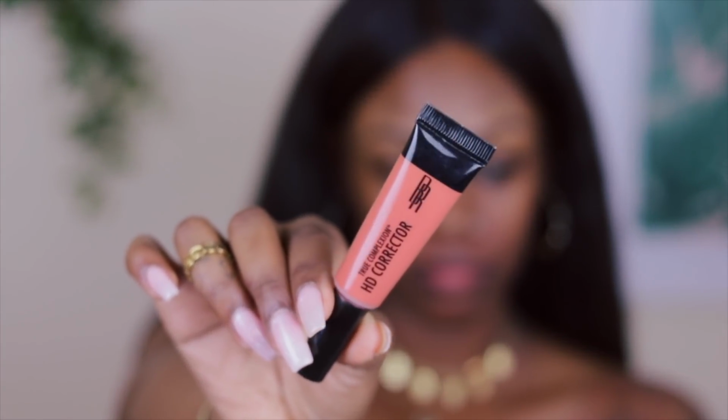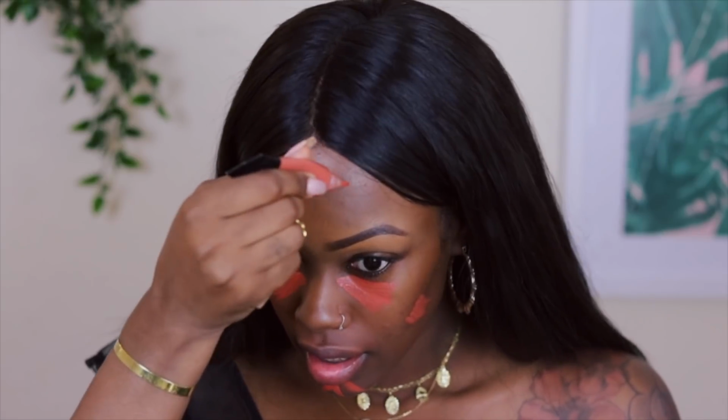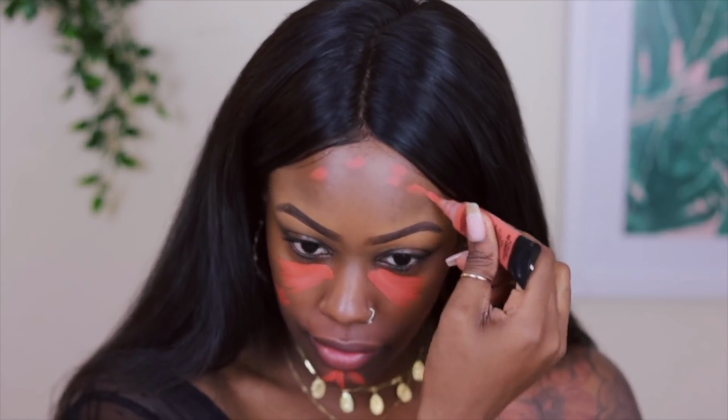Okay, so before we go in with our foundation, I'm going to go in with my color corrector. And lately I've been using the Black Radiance True Complexion HD Corrector. Just gonna apply this in the normal areas. I've been really focusing on my hyperpigmentation that I get in these areas and on my forehead because they are left behind from pimples. I was going through a lot of stress not that long ago, and I still am.